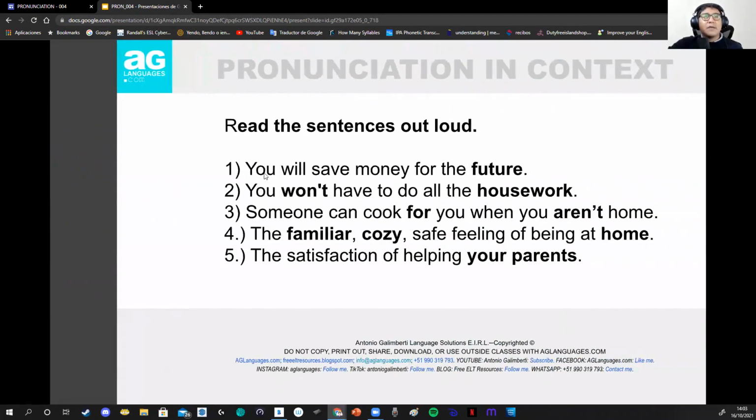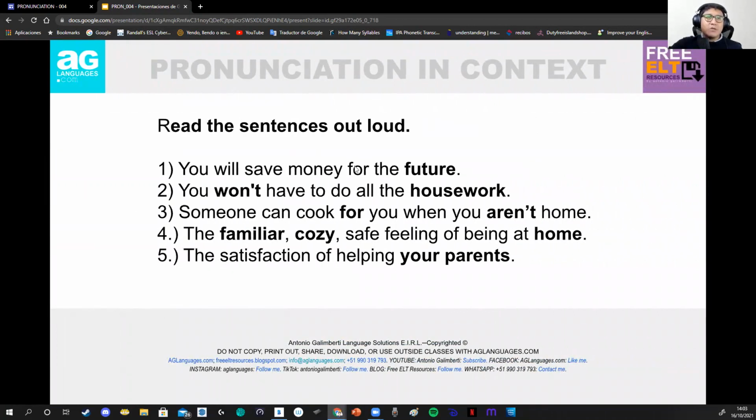Let's see. We're going to read these sentences out loud. Number 1 says, you will save money for the future. You won't have to do all the housework. Someone can cook for you when you aren't home. The familiar, cozy, safe feeling of being at home. And finally, the satisfaction of helping your parents.